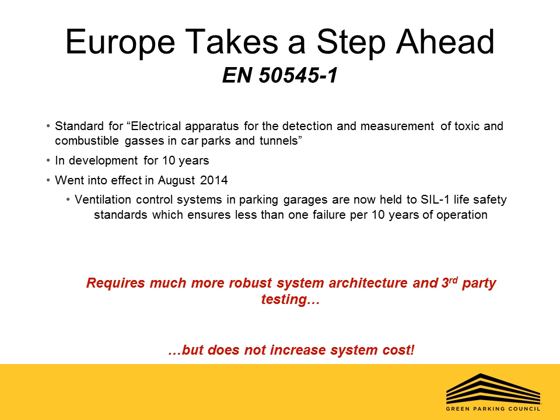The 50545-1 puts very strict standards on the third-party certifications of the software as well as the hardware, essentially categorizing these now as life safety systems. There is a categorization called SIL, S-I-L, Safety Integration Level, and these are now categorized in Europe as a safety system. And they are closed systems.